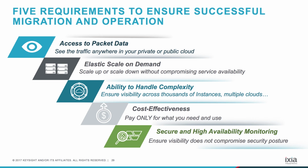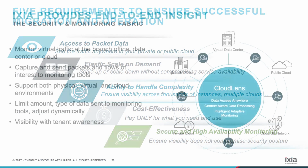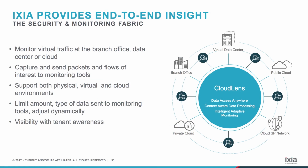You need something that is elastic. Your applications are elastic, especially with Lambda and serverless computing. You can even get computers or servers within minutes, and your applications scale all the time. So you need something that will scale with them. Of course, it has to be able to handle complexity, has to be cost effective, and of course has to provide security and be highly available. So to do that, we have developed and delivered Cloud Lens, and it works both on-prem as well as off-prem. So if you have a VMware or OpenStack environment on-prem, or if you're running applications in the cloud, it will work.